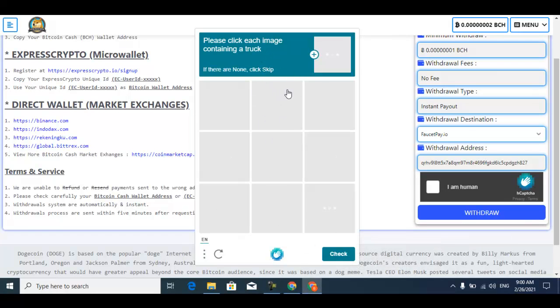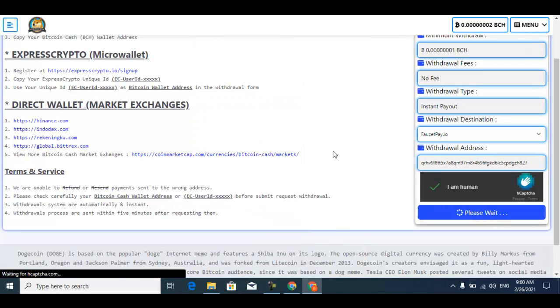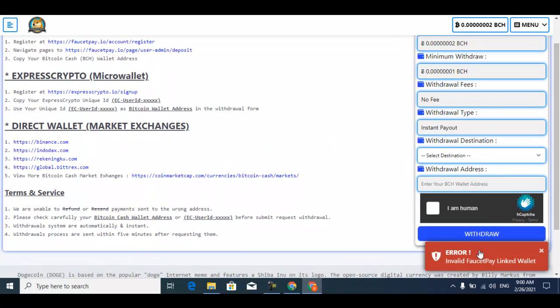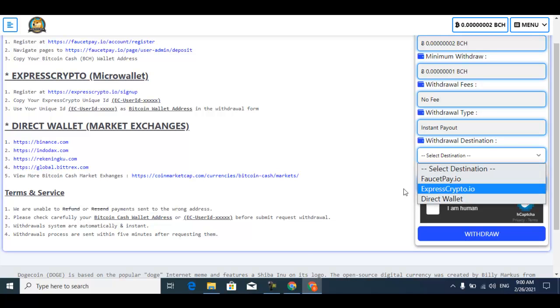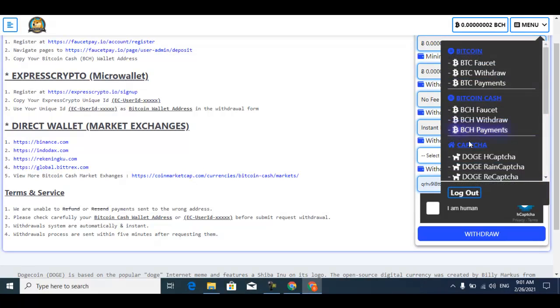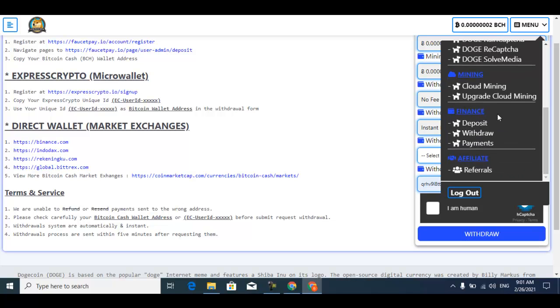Okay, wait a few seconds. Just click the tracks, click check, and click withdraw. Okay, error: invalid link. This didn't recognize my Bitcoin Cash link. I don't know why.